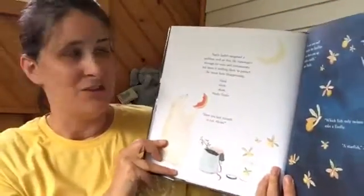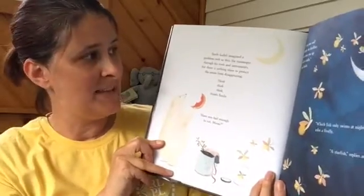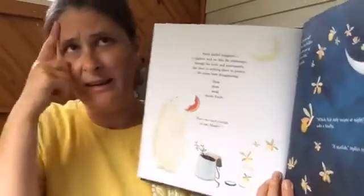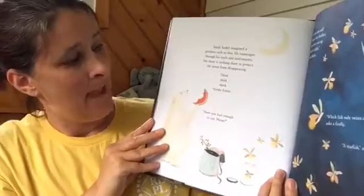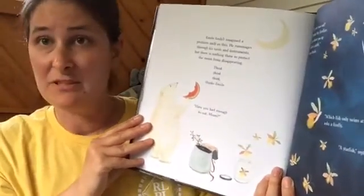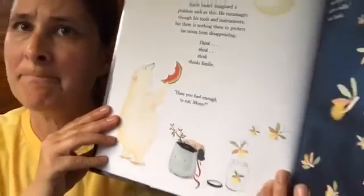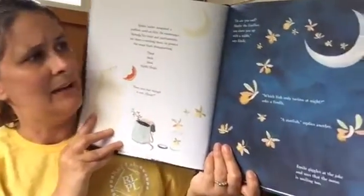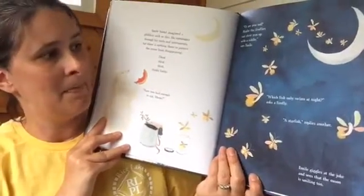Emil hadn't imagined a problem such as this. He rummages through his tools and instruments, but there is nothing there to protect the moon from disappearing. Think, thinks Emil. Have you had enough to eat, Moon? He offers him some watermelon, doesn't he? I wonder if that's the problem. Or are you sad? Maybe the fireflies can cheer you up with a riddle, says Emil.